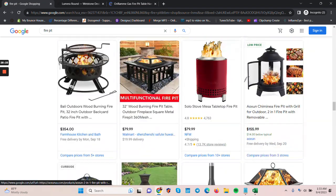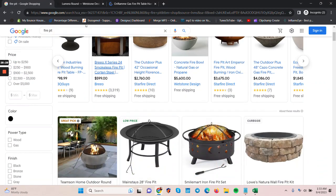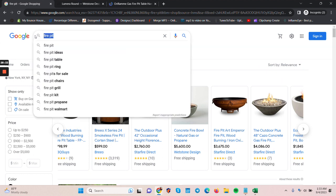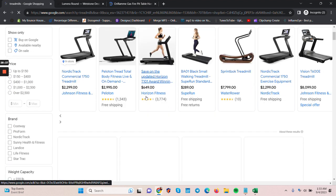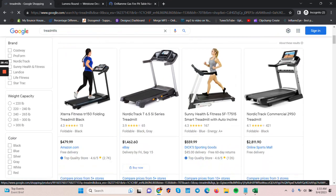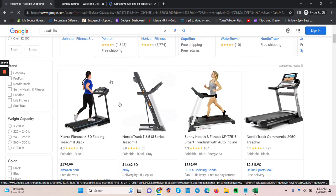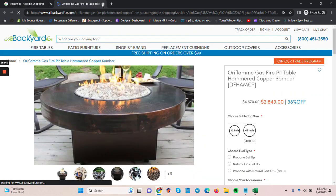Yeah. So we're just going to do some basic research. But I want to find a better one. Let's find a better one. Let's not do fire pits. Let's do treadmills. Sorry, I'm going back and forth because I want to find a great example of this is better. Yeah, let's do this one. Okay. So we'll close out on fire pits. We're going to move on to a different one.